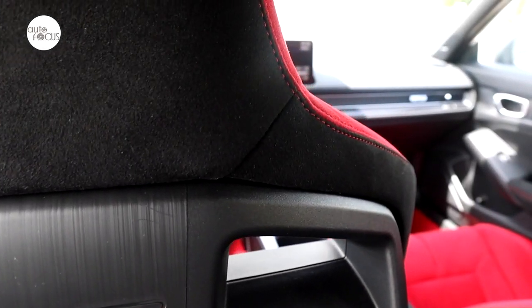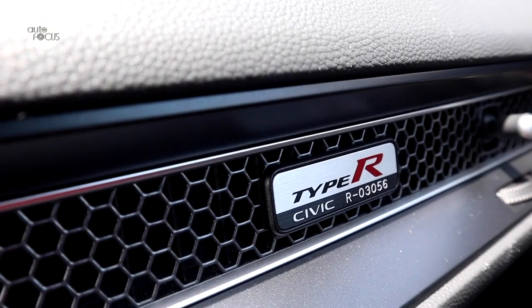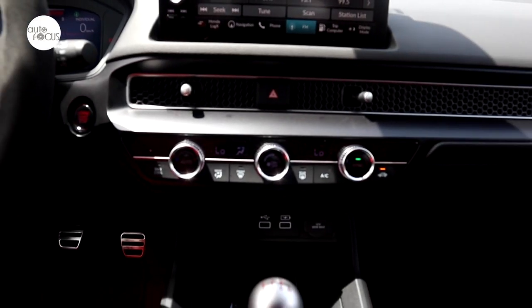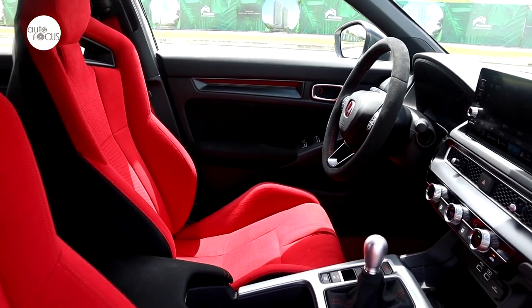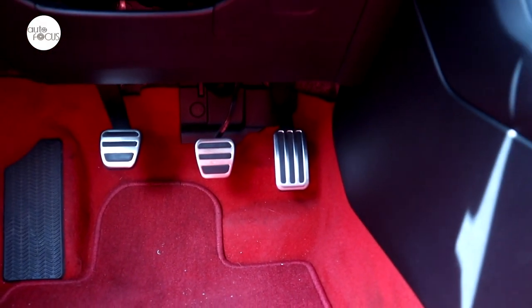Also enhanced is the sportiness and the refinement of the Civic Type R interior. You'd immediately know you're not inside your usual Civic from the serialized Type R plate on the dash, the aluminum shift knob, the black and red motif of the trim and finishes, the bucket seats that are well bolstered and upholstered in Alcantara fabric, floor mats with Type R logo, sport pedals.